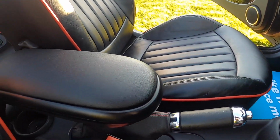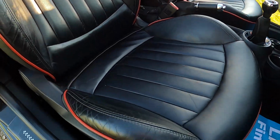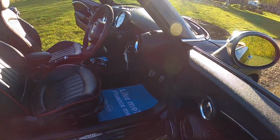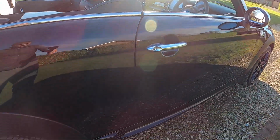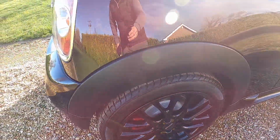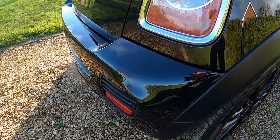It's got the optional heated seats. It's got the front center armrest and the optional championship lounge leather upholstery. Alloy wheels all in good condition. There's no scuffs or scrapes. Same goes for the rear bumper.